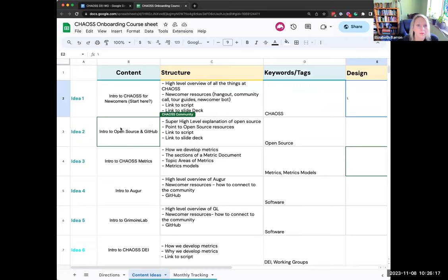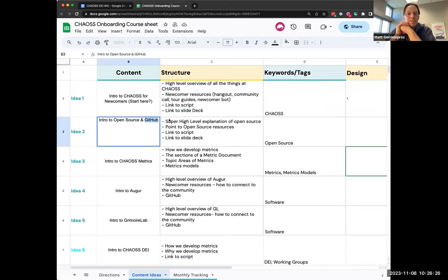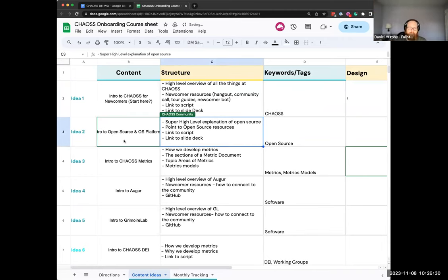Yeah. Number two. Make a suggestion of open source platforms like GitHub and GitLab, unless you want to do something specific, but maybe like a general introduction to what an open source Git platform is like. Yep. Love it.